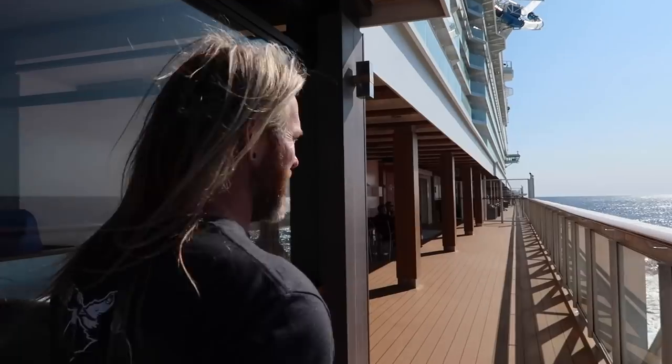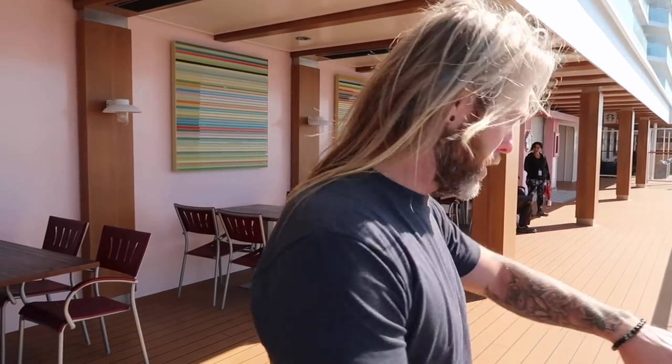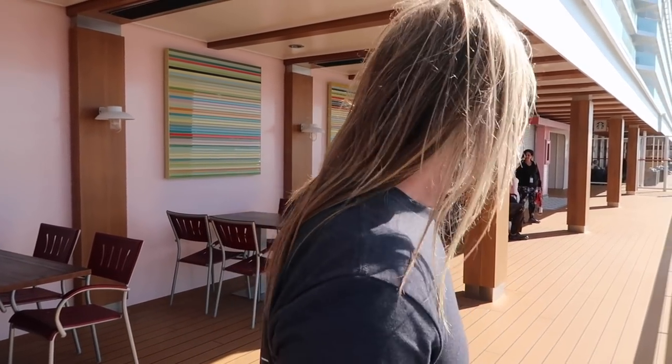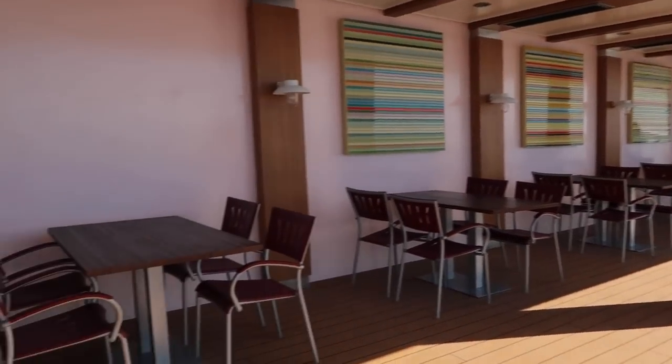Depending on what time of day it is, you're going to get one side that gets sun, and then one side that's like Arctic freezing, especially when you're in Alaska. But this side is the warm side, right now. So you see the seating has changed.